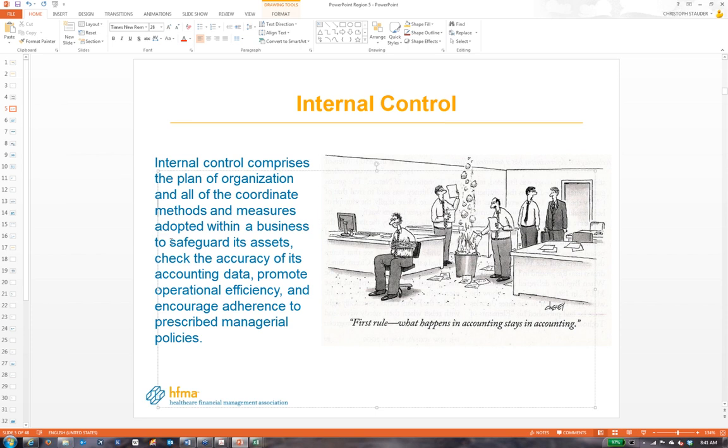So internal control is about four things, and they are described here: safeguarding of assets, checking the accuracy of accounting data, promoting operational efficiency, and encouraging adherence to prescribed managerial policies. The first two have to do with transactions. The last two have to do with general stuff in an organization, in an enterprise. It's interesting that operational efficiency is a goal of internal control, and that has not changed in even the modern definition of internal control. And then the last one, adhering to prescribed managerial policies, that just makes good sense.